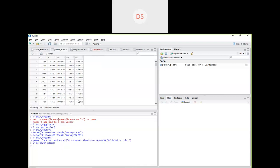And the variables we have are the ambient temperature, V, which stands for vacuum pressure, AP, the ambient pressure, and RH, the relative humidity. With these four variables, will we be able to predict how much energy this power plant can generate? So this is the data set.